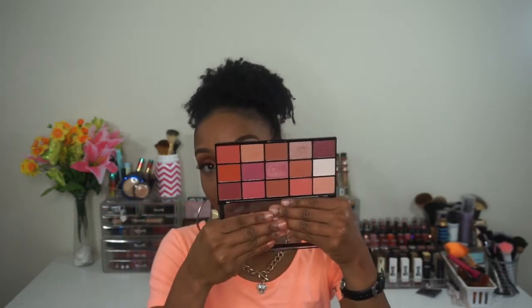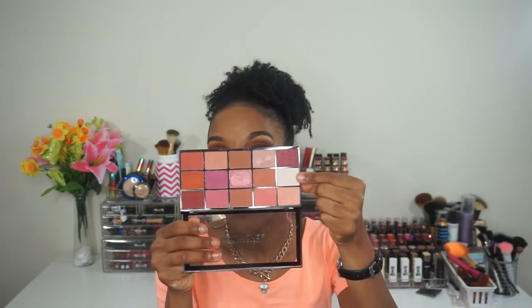I told you guys in my haul that this is pretty much my kind of colors when it comes to warm tone eyeshadow palettes. Everything in here is so pretty. You have your nice oranges, your pinks, your mauves, your pops of browns in here for your transition and your outer V. You have that one white shade for your brow bone color. These colors in here are just amazing.